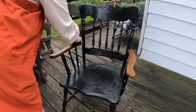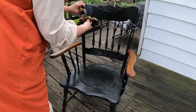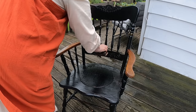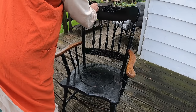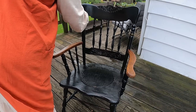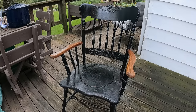All I know is the wood was so dry. It's just taken all of this oil. It just was so dry. It was neglected for a long time, that's for sure. It found a home with me. I love it.